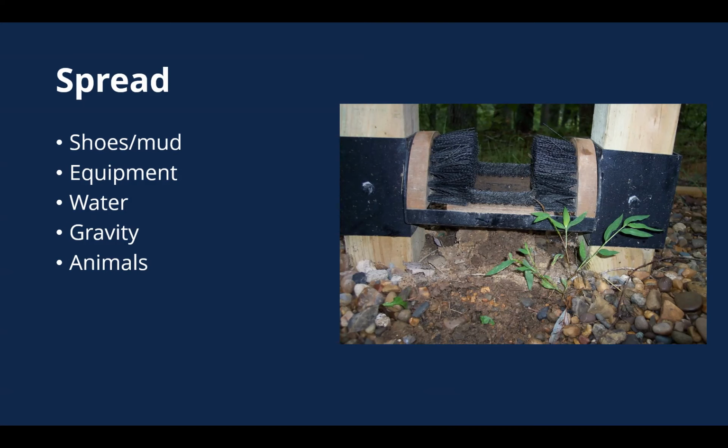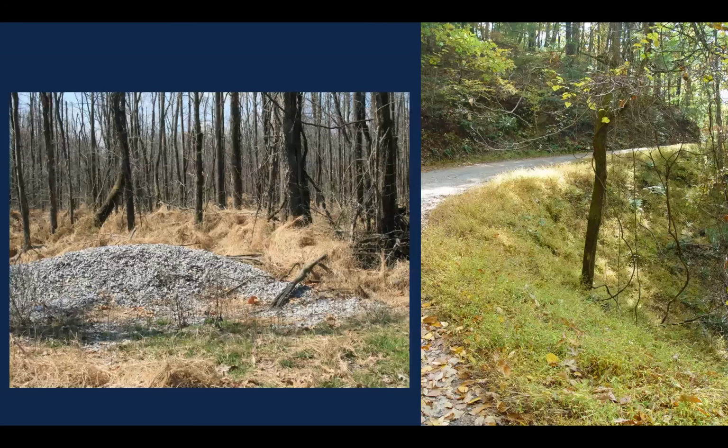Once it's in an environment, it does tend to move and spread fairly quickly. And this is just a couple shots highlighting that. On the left is a pile of gravel. I took the picture standing on a gravel road, and you can see all the stiltgrass around it. So as soon as that gravel gets moved, it's going to move around. And on the right hand here, it's a picture showing a small road loaded with stiltgrass at the edge, and it's just going to make its way downhill from this road just by gravity into the adjacent forest.